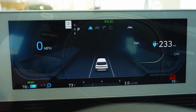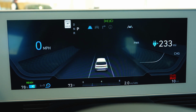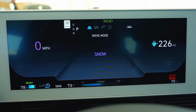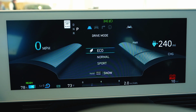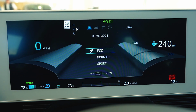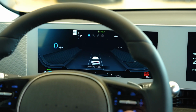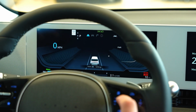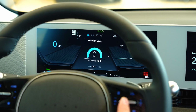Drive modes available in the IONIQ 5 include normal, which is what we're in currently, sport, snow, and eco. Note how a couple of them change the estimated range. For the rest of the driver information system, this menu is the driver safety system menu. You'll be able to see the vehicles around you on this screen, as well as view your driver attention level screen that lets you know when your last break was.